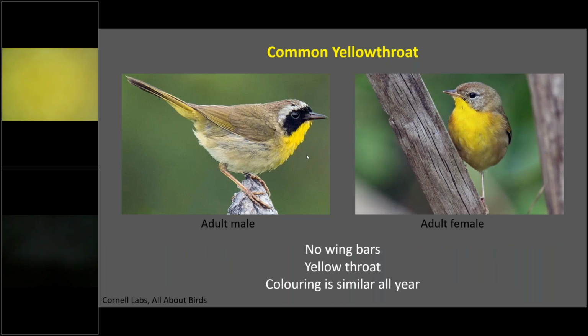Next, we've got another common bird in southern Manitoba, the common yellowthroat. We've got here an adult male and a female on this slide. We've got no wing bars, once again. Of course, we've got that bright yellow throat, and the males have the black mask with the white stripe on the top. And these guys, similar to many other warblers, the color is similar all year.